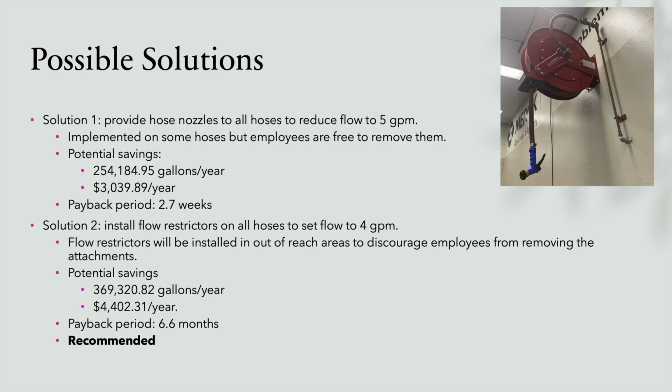Two possible methods were explained to reduce overall water use in the large animal teaching hospital. The first method was to provide hose nozzles to all available hoses in order to reduce the flow. This would reduce flow from an average of 7.2 gallons per minute, which I measured through the water meters, to an approximate 5 gallons per minute with the attachments. Through observation, I found that some hoses already had these attachments, like the image to the right. After speaking with some employees, I found that they would move these attachments around or take them off entirely, so employee compliance may be a challenge with this method.